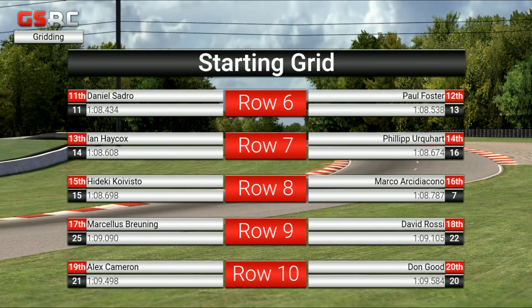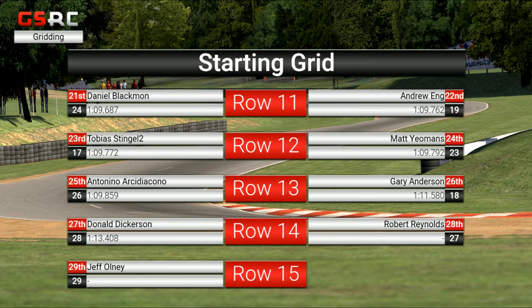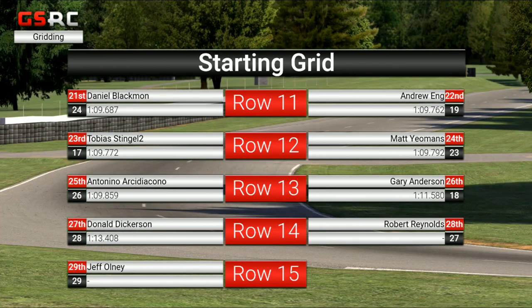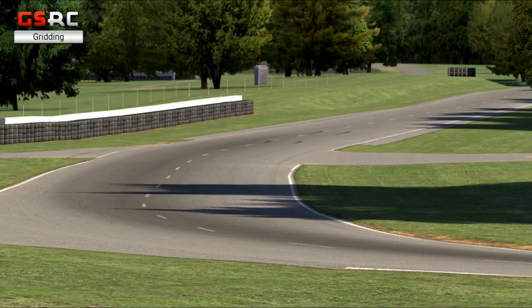Mercedes Breuning, the leader in the Formula 2 Championship, starts in P17. And next to him, David Rossi. And the last two drivers in the top 20, Alex Cameron in P19 and Don Good in P20. Daniel Blackman starts 21st with Andrew Ng next to him in 22nd. Then you've got Tobias Stingel starting 23rd. Matt Yeomans will be 24th with Antonio Archidiacono starting 25th. Gary Anderson is in 26th. Last car to put a time in is Donald Dickerson. Then you've got Robert Reynolds and Jeff Olney ending out the field here today.